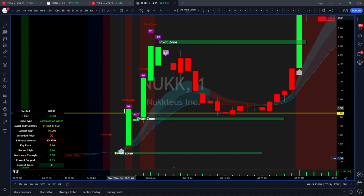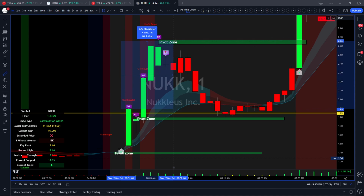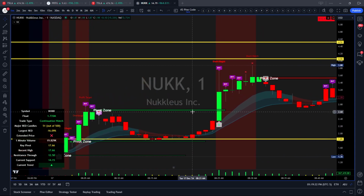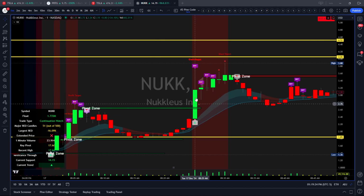Continued to gap up here until we saw our next zone. So this would be our next zone right here. Once we see that, we're looking at 38%, pulled back. Okay, maybe we missed out on this first entry, and we're looking for another entry here. You can see it closed above this level.